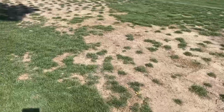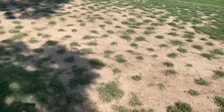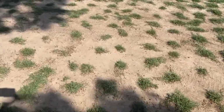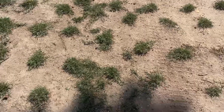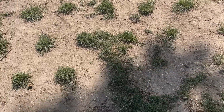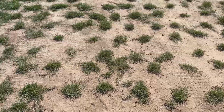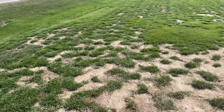Here's the dry area. I try to give it extra water, but it just continues to dry out. I mean, 2 days ago I soaked it back-to-back days, and you can see here that it's already starting to roll up, and you can see a big dry spot here.